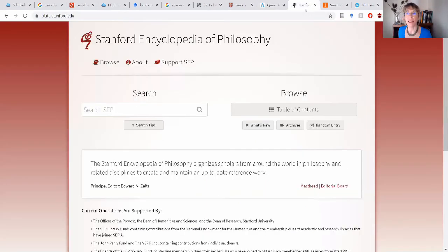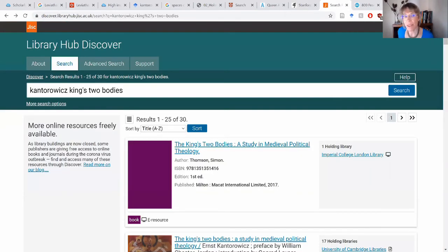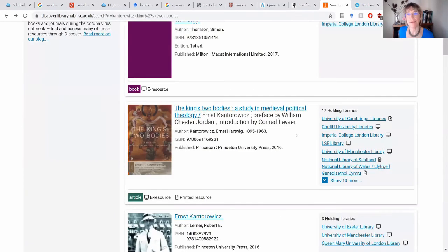Another really great one that you might want to have a look at is the Stanford Encyclopedia of Philosophy, which is just a really great overview of all kinds of topics. So two other things very quickly: I wanted to show you Library Hub Discover, which again has access to all kinds of online freely available resources. So you can track that down.